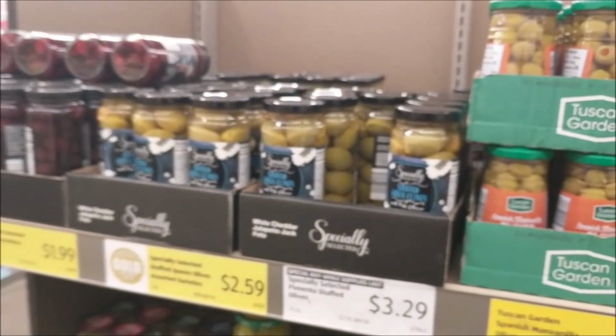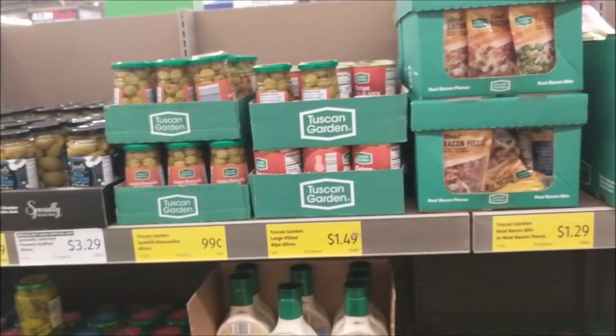I'm not getting the olives, but they do have a good stack of olives this week too. Can we talk about these deals for a minute? They're pretty good this week in your local Aldi.